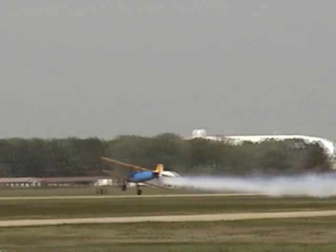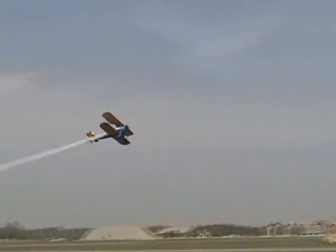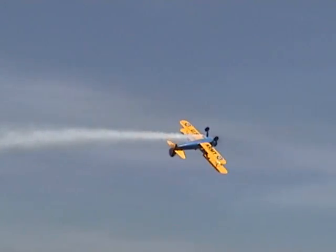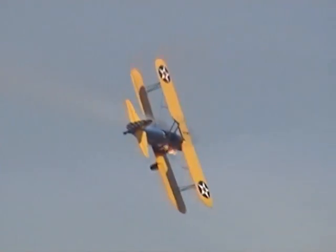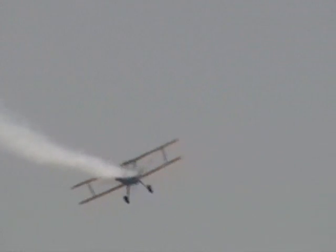A primary trainer. After this, pilot cadets would work into the basic trainers. Look for the plane and restart. There's the plane and restart. How about that? Let's give it up to John Mohr.